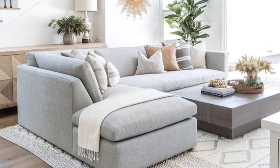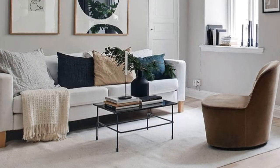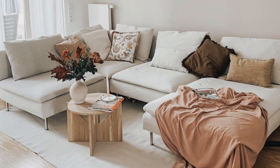Hello everyone, these are our favorite living room ideas and we have added in-depth advice from designers and our own team of experts too. Number one, start with a mood board. Sometimes the hardest thing to do when looking for living room ideas is to actually get started.